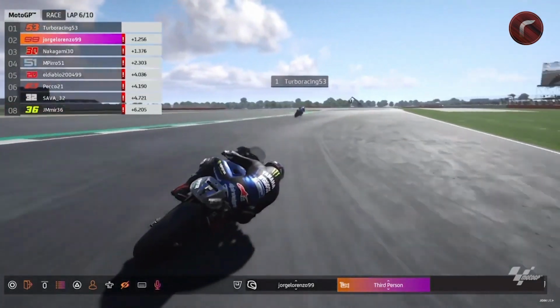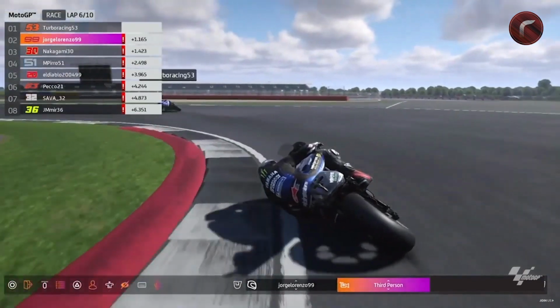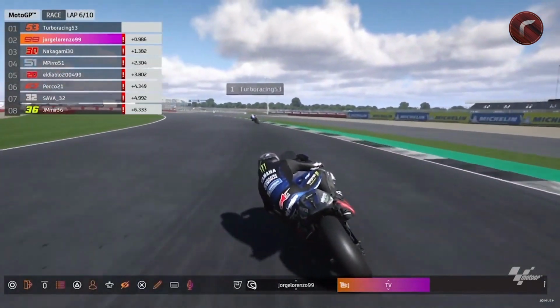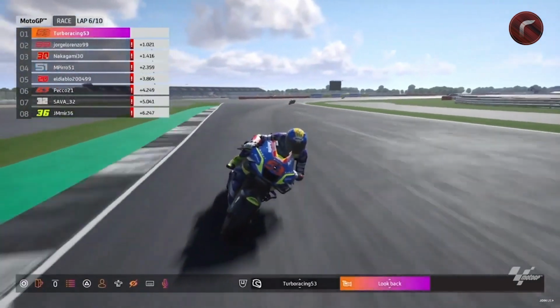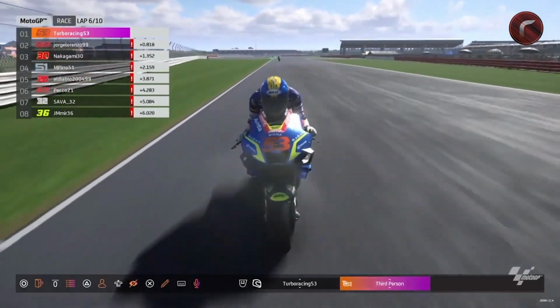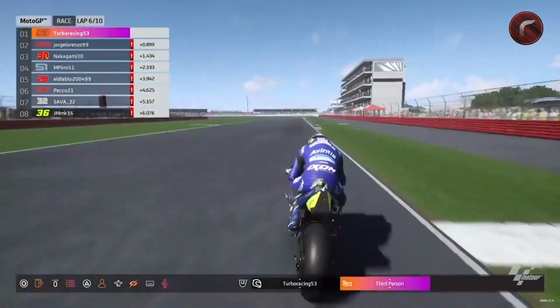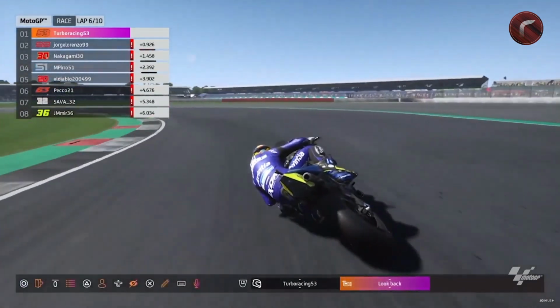So there is Lorenzo, now within a second of Rabat. He's not been able to just dip beneath the 1 second barrier. Well, he has now, it's down to 0.9 as we're about to go down the Wellington Straight. The Ducati power of Rabat will be hoping to get every single horse he's got beneath him. Absolutely galloping there to try and stay clear of Lorenzo.